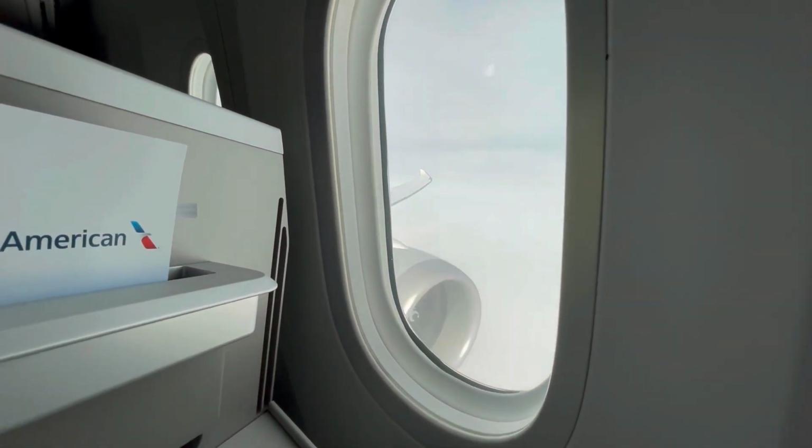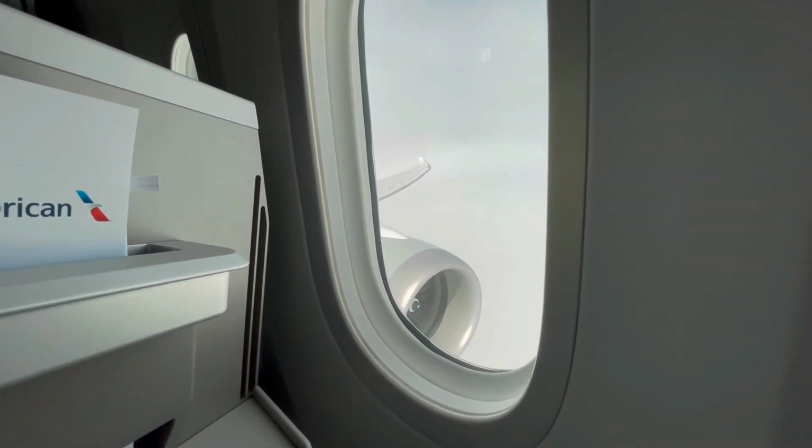And one last thing to mention about the seat is this small storage container, which contains a used Biscoff cookie wrapper from the previous passenger in 3A, that is.